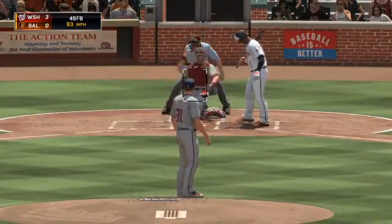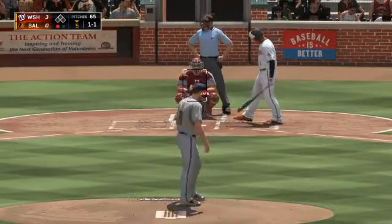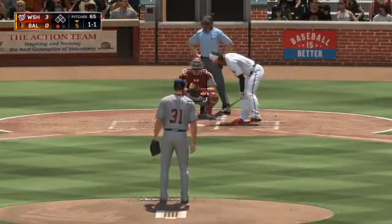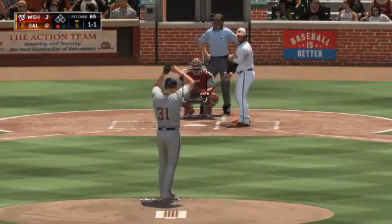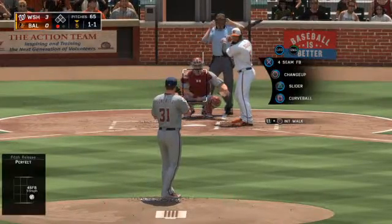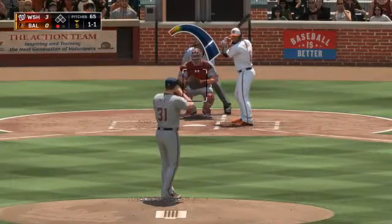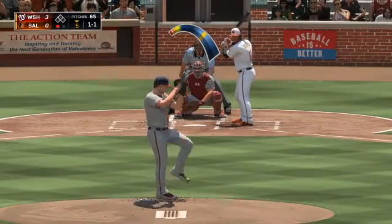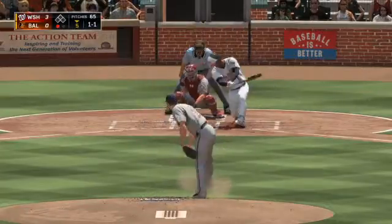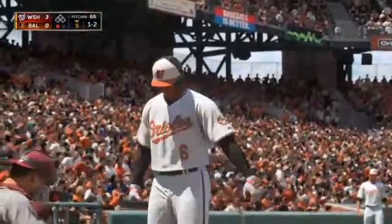Now a fastball for a called strike. It's 1-1. And you would think that this heat would start affecting him sooner or later, but it hasn't so far. If anything, he's getting stronger as the day goes on. Here it comes on 1-1. And he comes up empty there on a pitch in the dirt and falls behind now 1-2.